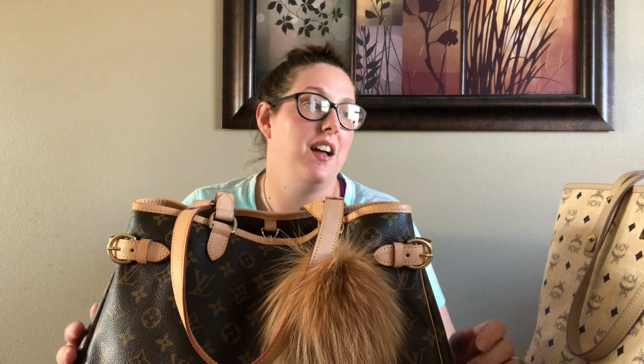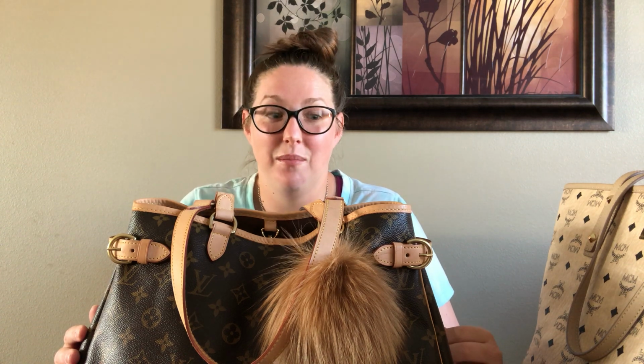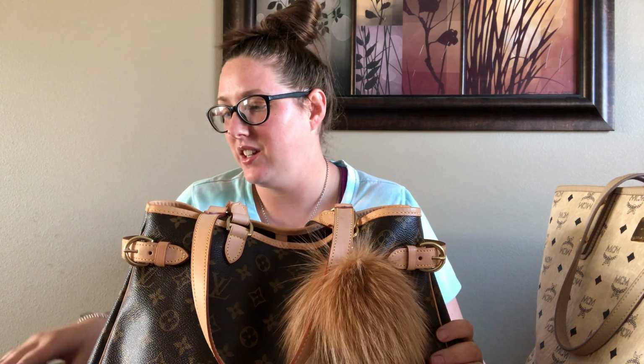If I had to choose one bag to keep and one bag to sell personally, oh my gosh, that would be tough. I'd probably keep the MCM. I know, right? I'd probably keep the MCM because I'm thinking money-wise, I'd be able to get all of my money back out of this and then some. Whereas if I tried to sell this, I'd probably maybe get my money back, maybe lose a little bit. So, you know, that is what I'm thinking. But as far as which one I covet more, the Louis Vuitton. So yeah, that is my little comparison here of the canvases, the price, the quality.